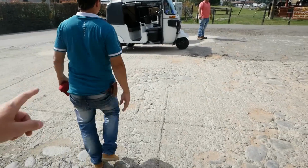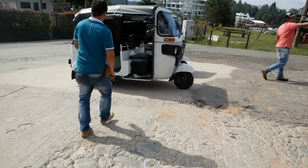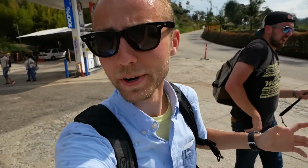All right, guys, we're going to go on this little rickshaw. This guy's going to take us into town. Never been on one of these little things before? I think it'd be kind of cool.